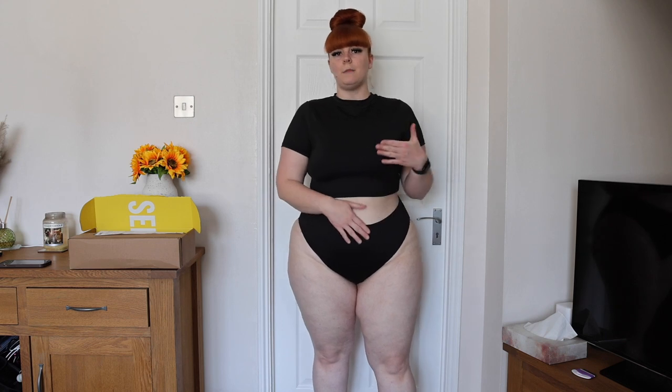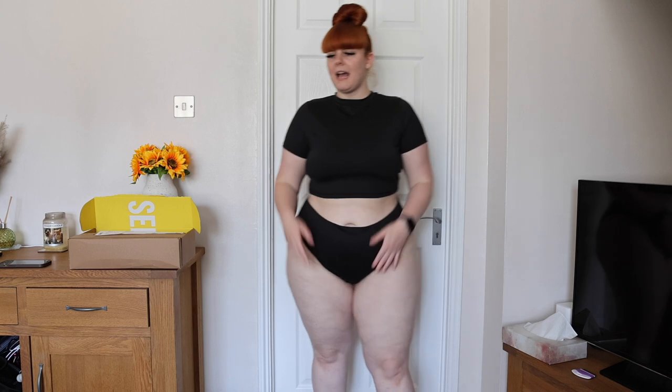Obviously these were the only styles and colours that Selfridges had. I know Skims website has many other different styles, colours. They've got some like camo print out at the moment. But I do feel like they have something for everyone. So depending on what you need and what you want, they do have something. Pleasantly surprised. I would definitely try their swimwear again. I would definitely like to pick up some other colours and different styles next time, because I don't feel like many of these are particularly me.